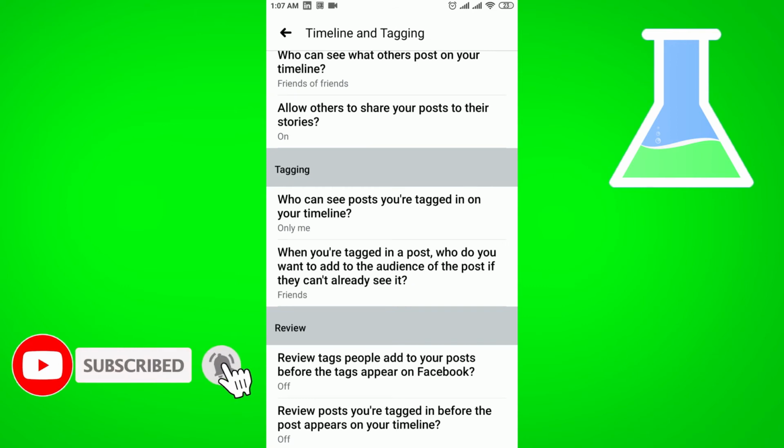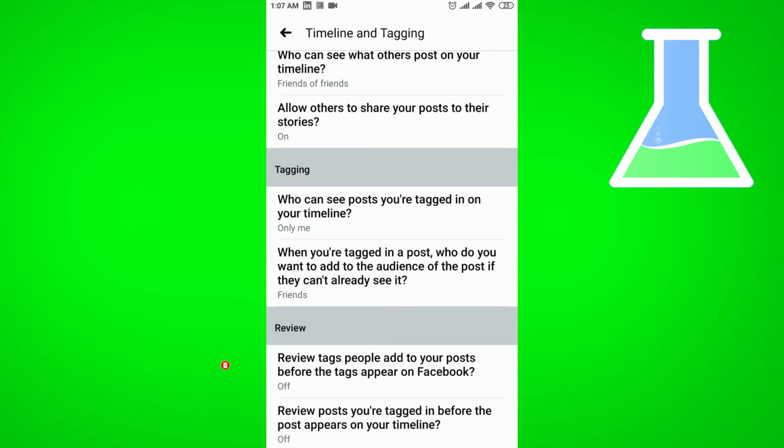After that you have to check the review option. From here in the review, you can review tags people add to your posts before the tags appear on Facebook. It means before appearing on Facebook it will want your permission. Presently it's off, and the one below is also off. You have to turn it on.